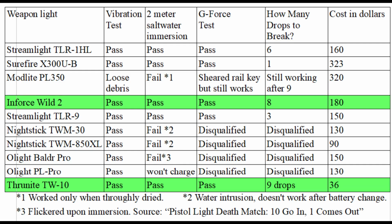This may be slightly off topic, but here are some durability tests of weapon lights. I highlighted the top two performers in green.